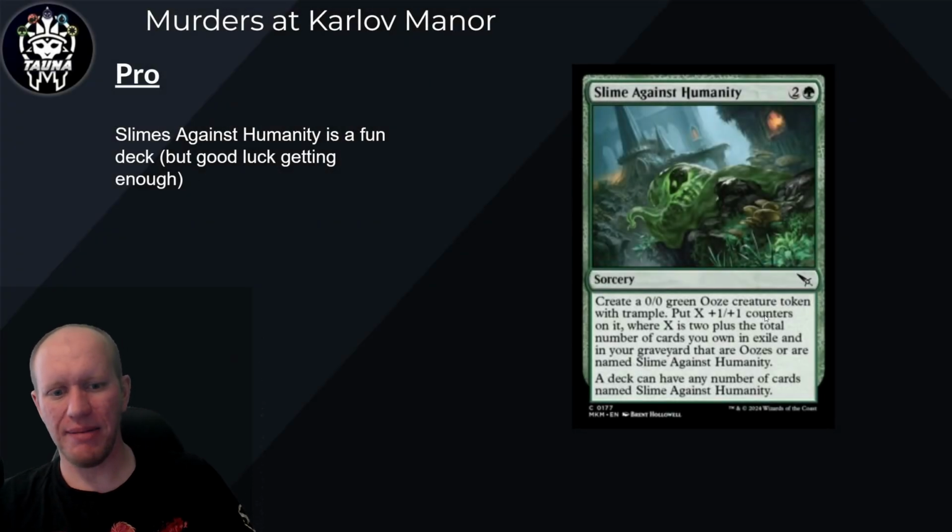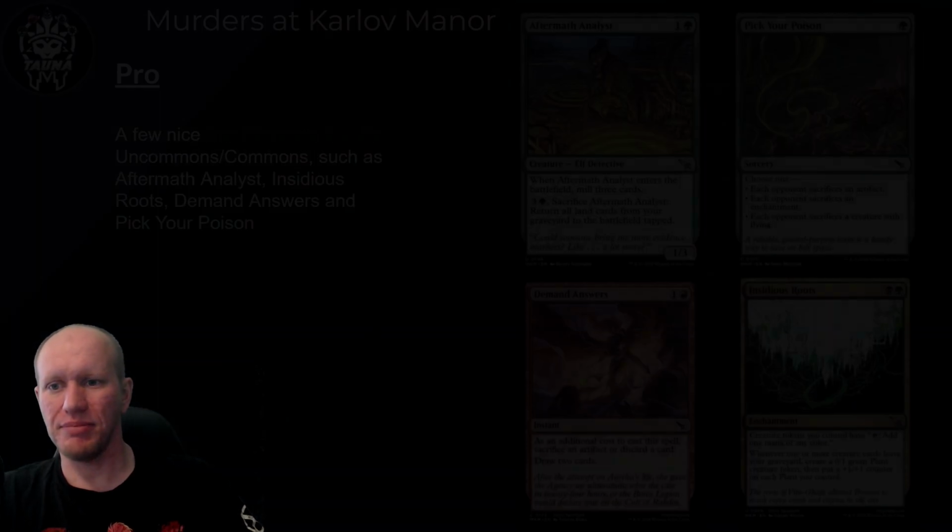Slimes Against Humanity is in there. It's in the common slot. Good luck getting enough though. It's a common, but I'm pretty sure that they weigh the commons. So there's some commons that are harder to get than other commons, and I think Slimes Against Humanity is one of those.